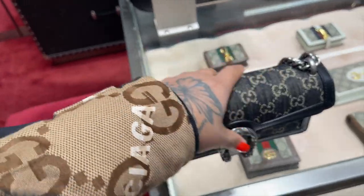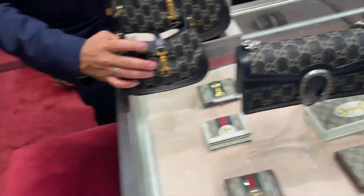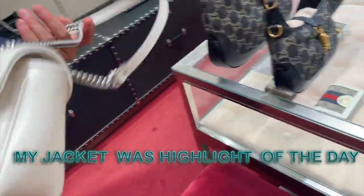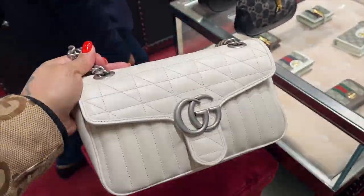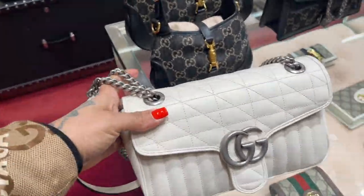Really, yeah, I have a lot of these. As you can tell, I'm a Gucci fan. Yes, I see the Hacker Project. Yes, I have this with the hardware. Wow, interesting. Because a lot of people were asking for it, but they also decided to change the lining because the lining is not like the Marmont. Like, yeah, they changed the whole Marmont wave.